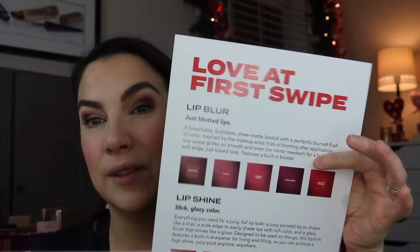And then back to these lip products. We've got 5 shades in each of these lines. The Lip Blur, it says the look of just blotted lips. Breathable, buildable, sheer matte lipstick with a perfectly blurred finish. They say it's inspired by the makeup artist trick of blotting after application, and there is a built-in little blotter tip at the bottom here. So the cap comes off and you've got this kind of spongy tip. I haven't even tried those yet.